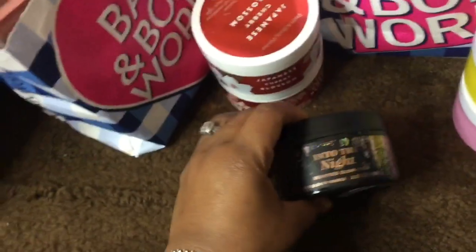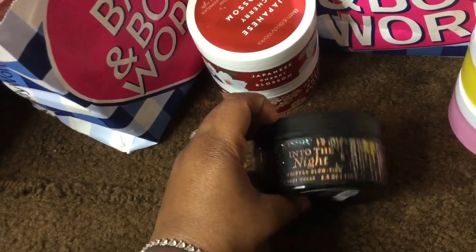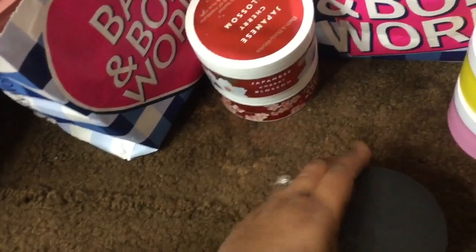I have the Into the Night Whipped Glow Lotion. Girl, I love this stuff.